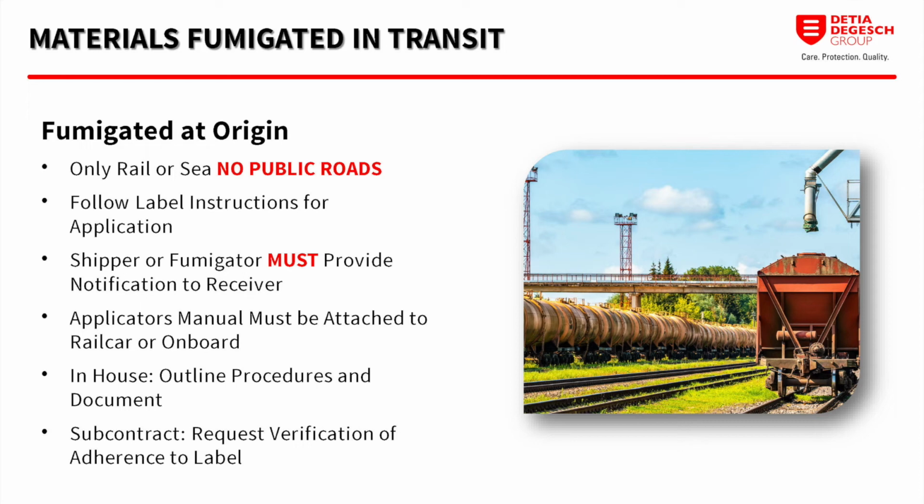Obviously, you're going to follow the label for instructions on application. This is a little place where I didn't want to get too deep and get too biased with what fumigant you're using, but follow the label. There's going to be specific instructions for how to fumigate rail cars, how to fumigate barges, how to fumigate ocean-going motor vessels. There's going to be specific instructions in these labels, so just make sure that you follow those.